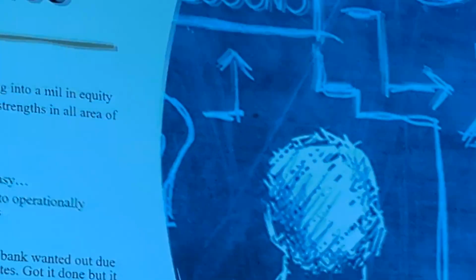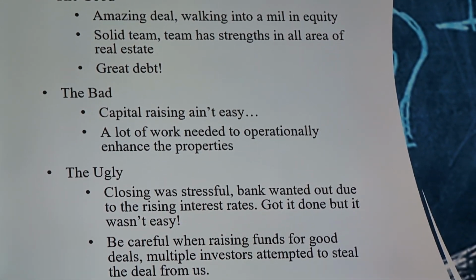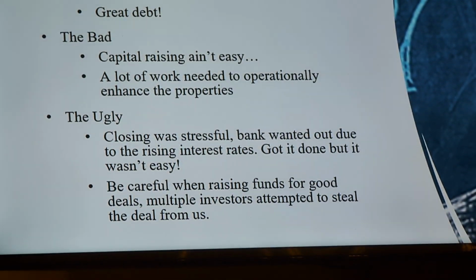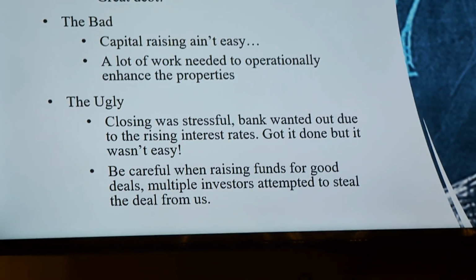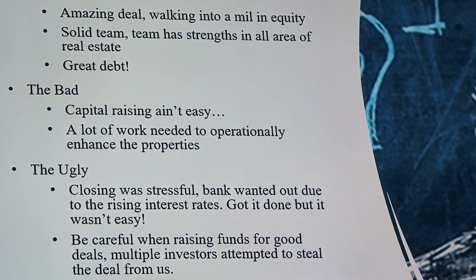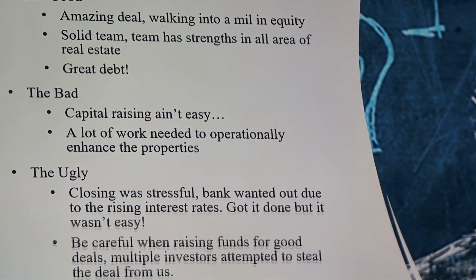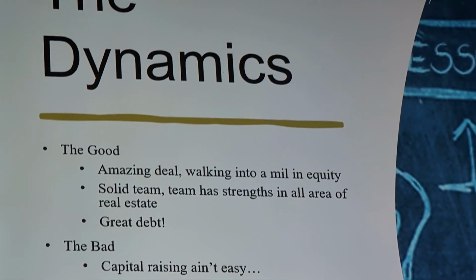Yes, right? So the good thing about this particular deal, it was a fantastic deal. Great price per unit. We were walking into $1 million in equity, like I said. We had a solid team in place. After everything's said and done, there were about 7 GPs, all of whom brought different skills, right? Really solid team in place. And like I said, we got amazing debt.